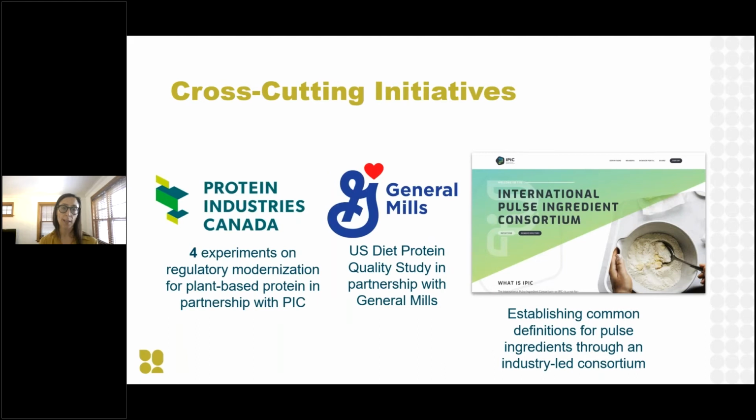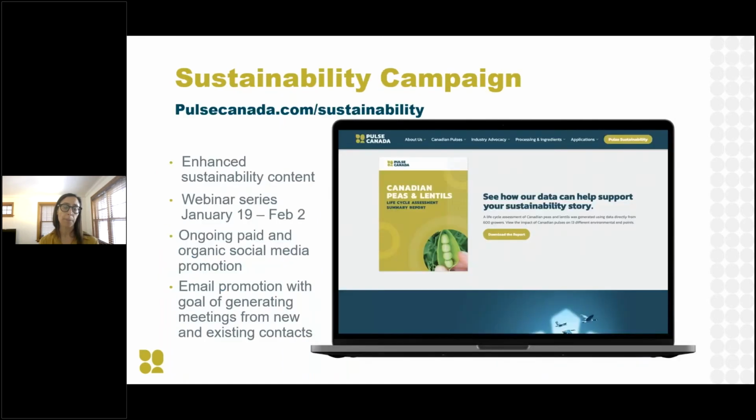We have cross-cutting work that covers all the different crops and all the strategies. A lot of partnerships that we do with other groups and industry stakeholders are required for that work as well. We have a campaign on sustainability as another example of a cross-cutting initiative that's going on right now, and you can check out our Pulse Canada website on sustainability to see some of that enhanced content there.